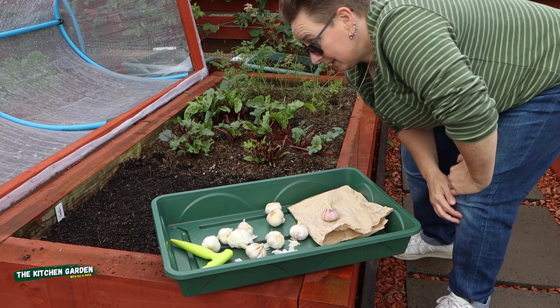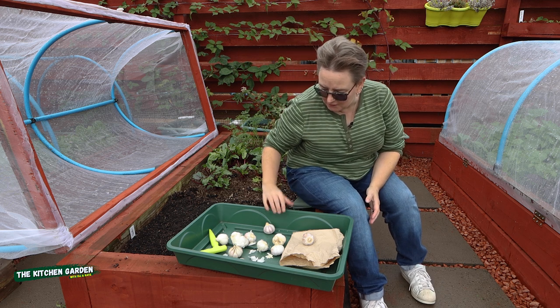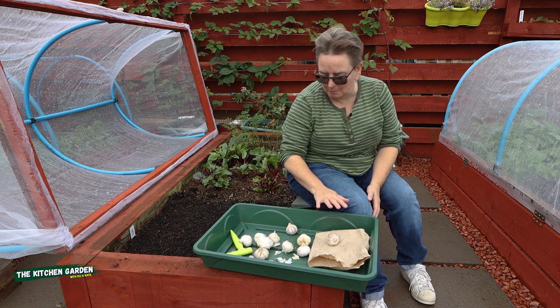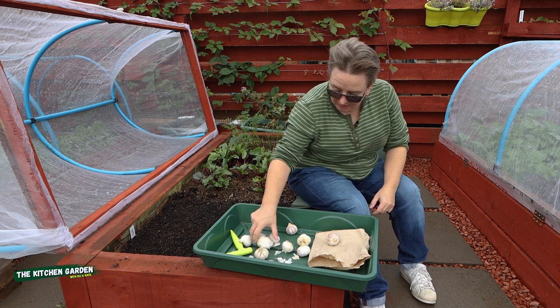Now, looking at these, I'm struggling because it's so wet. I'm going to go and get my kneeling pad. This way I can sit down and talk to you. So first thing then, I'm not going to be planting all of this. That's too much for me, but I'm giving some of it away.